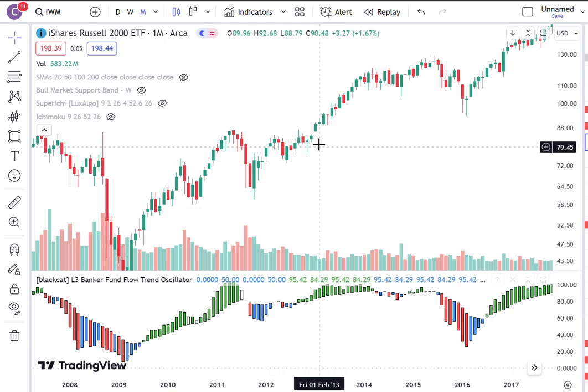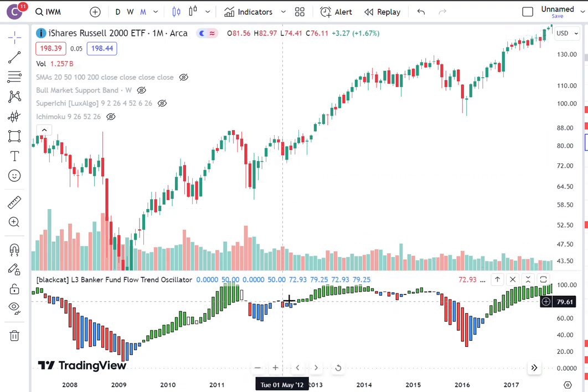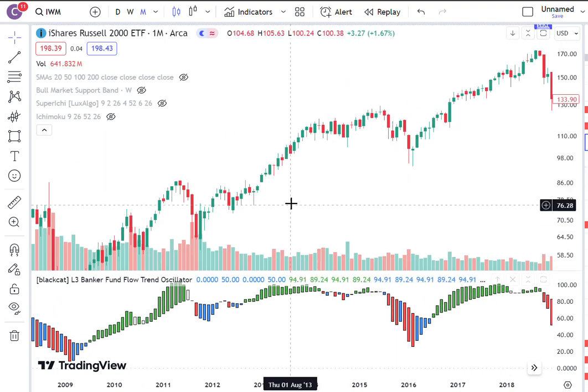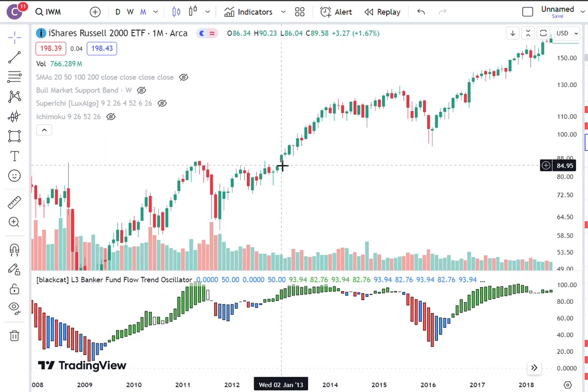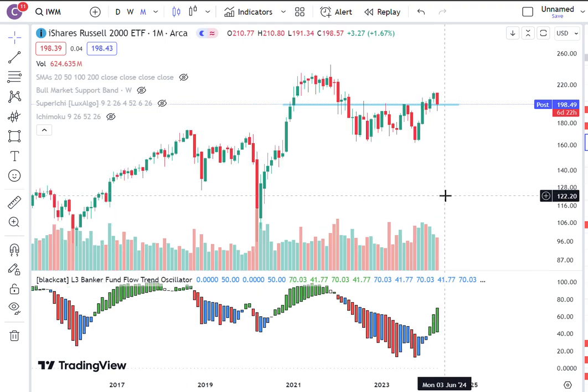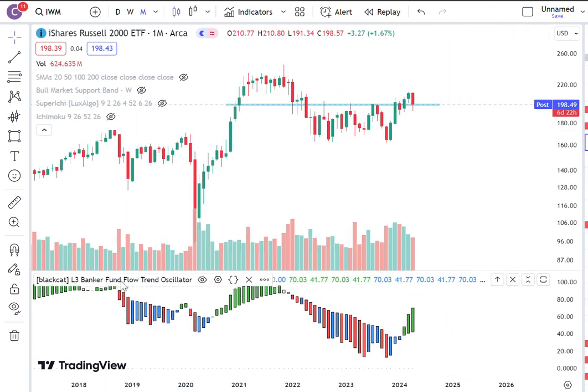You have a lot of sideways action over here. You have wealth inflow going up. What happens? Gap up right here. This gap still hasn't been filled. This gap happened in like 2013. Right now it's 2024. That gap still hasn't been filled on the monthly. So all of this is a pretty decent bullish setup.